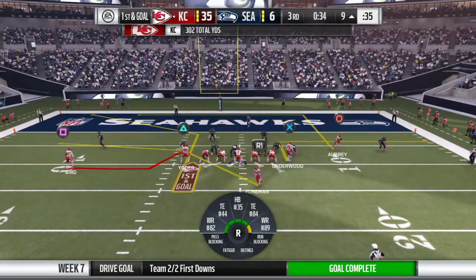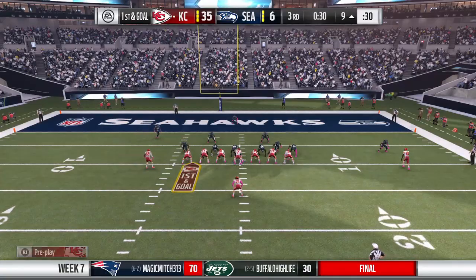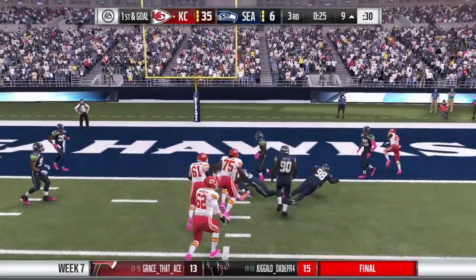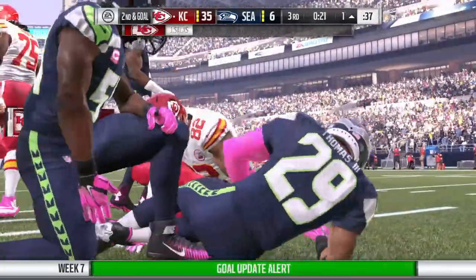And now they're in the hurry-up. 4 down. All right, here we go. Blue 90. Back to throw. This will be caught at about the 5. A good pickup there. 8 yards on the first down completion.